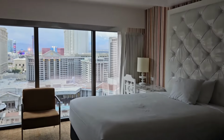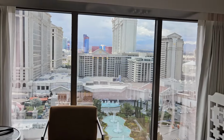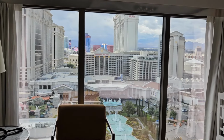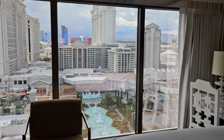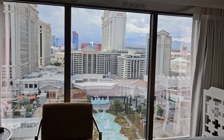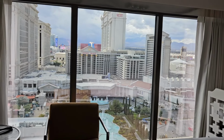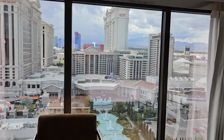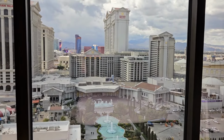So then over to the view. So last time we had a side view overlooking the Bellagio fountains. This time we've got a front view. What we do love about these rooms is the floor-to-ceiling windows, like huge three big panel windows, so you don't just have one of these tiny little views. We did love the view at Planet Hollywood last year, but it was tiny, the window, whereas these ones really, it just lightens the room. It looks amazing. We've never had a front strip view, I don't think, like this.